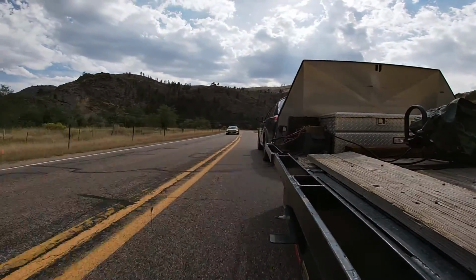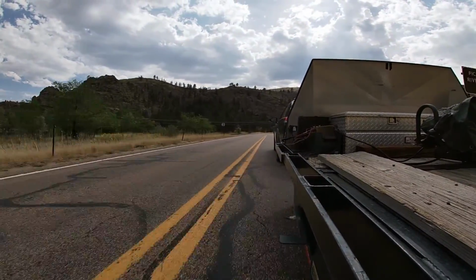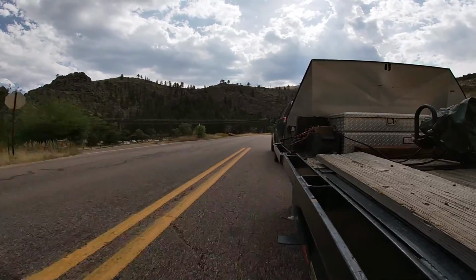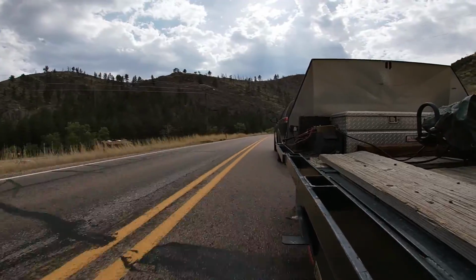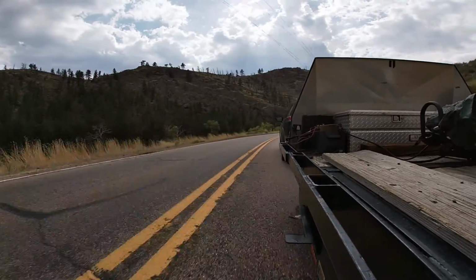Now, I noticed that I was so glad to see this have a tow haul mode. And in tow haul mode, all that shuts off, that lane departure thing. Because, you know, your trailer's going to be really close to those lines anyway. So, that's good. I like that.